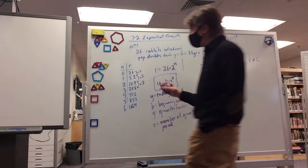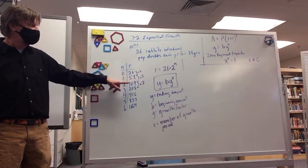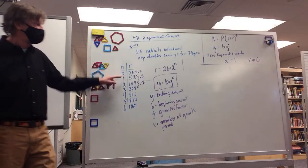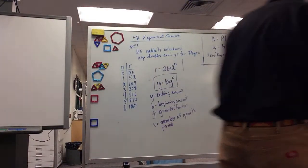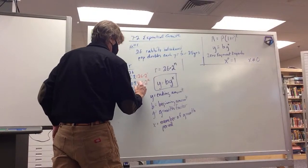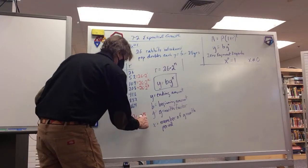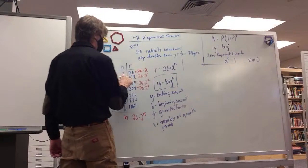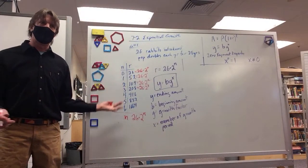So if we look all the way back here, here are all of our calculations. This is 26 times 2 to the first, 26 times 2 to the second, 26 times 2 to the third. Well, this should be 26 times 2 to the 0th. We found this number by taking 26 times 2 to the first, 26 times 2 to the second, and so on. Way down here, n was going to be 26 times 2 to whatever n power it was. But up here, this should be 26 times 2 to the 0th power, and 2 to the 0 is the number 1. 1 times 26 is still 26. So the pattern holds.